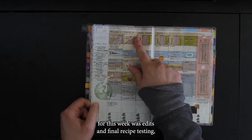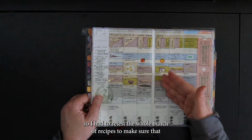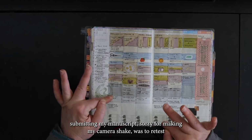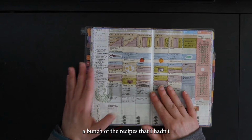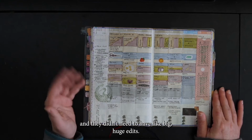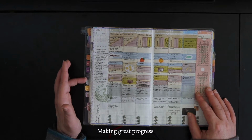The priority for this week was edits and final recipe testing. So I had to retest a whole bunch of recipes, and that was part of the final proofreading process before submitting my manuscript. Sorry for making my camera shake. It was to retest a bunch of the recipes that I hadn't tested in a while to make sure that the recipes as written worked, and they didn't need big, huge edits.